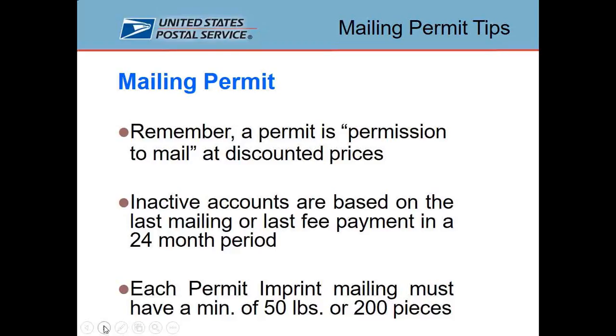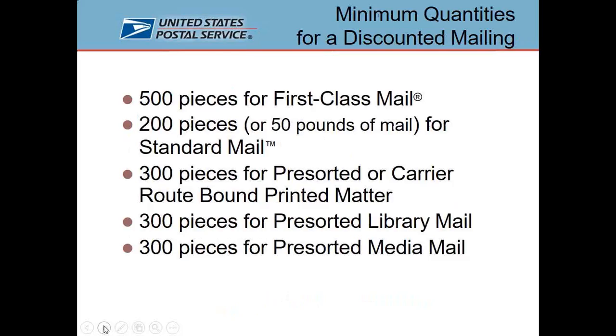So some of the minimum quantities to get the pre-sort pricing is 500 pieces for first class, 200 pieces or 50 pounds for standard, 300 pieces for bound and printed matter, and 300 pieces for library mail and media mail.